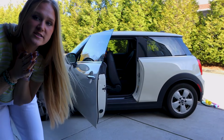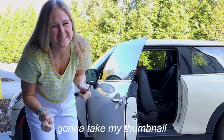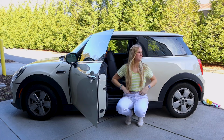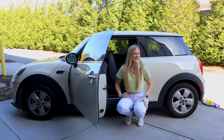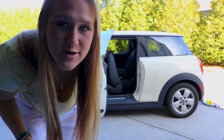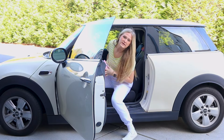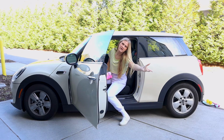Okay, this is balancing on the trash can. This could be an absolutely terrible idea, but gonna take my thumbnail. That guy just looked at me. I am on such a main road right now. Literally, so many people just waved to me. Okay, I'm putting these in my car now. Oh, I also only have 2 doors in my car, which some people love and some people hate.